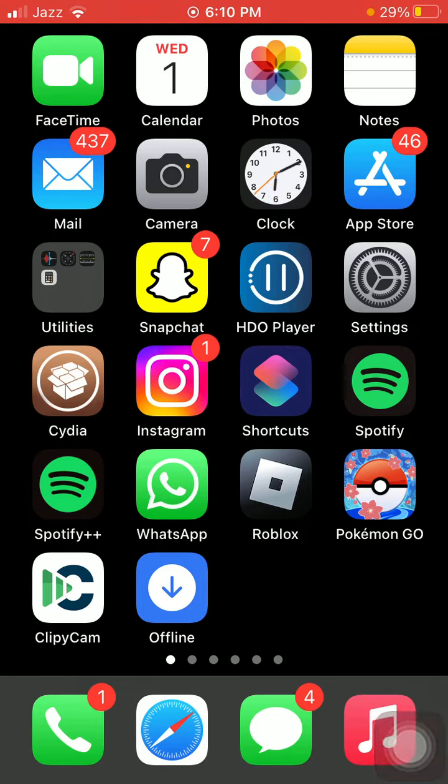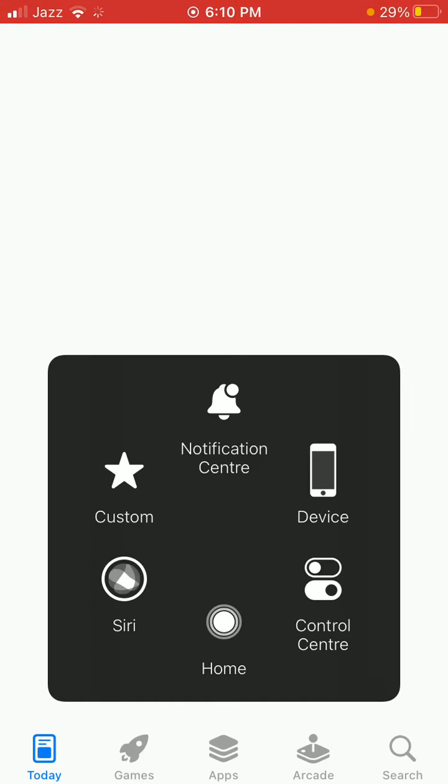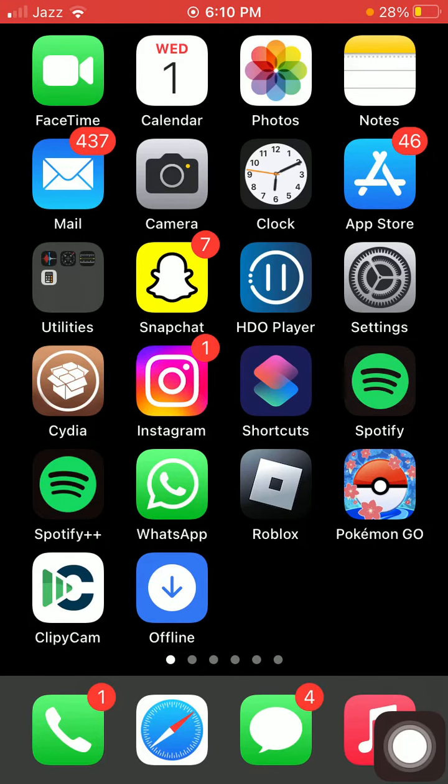After force restart, we have to launch the App Store and re-download the WhatsApp app. After re-downloading the WhatsApp app, if you're still facing the same issue, then we move to another solution.